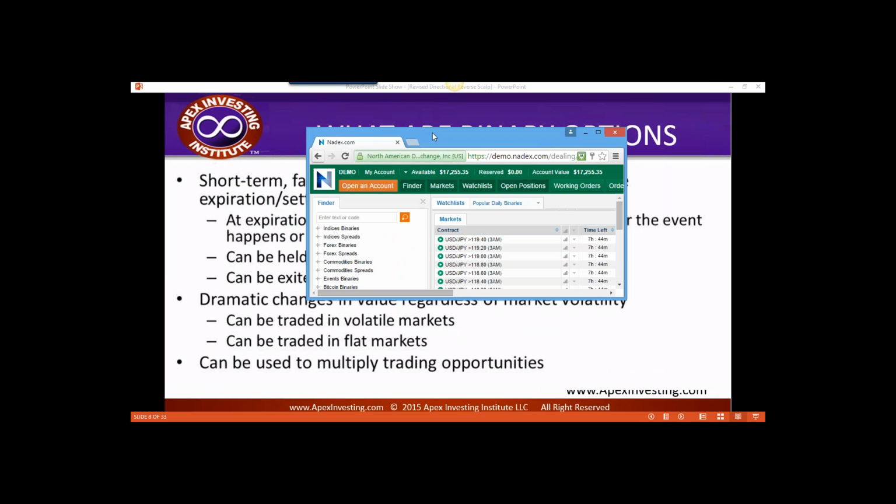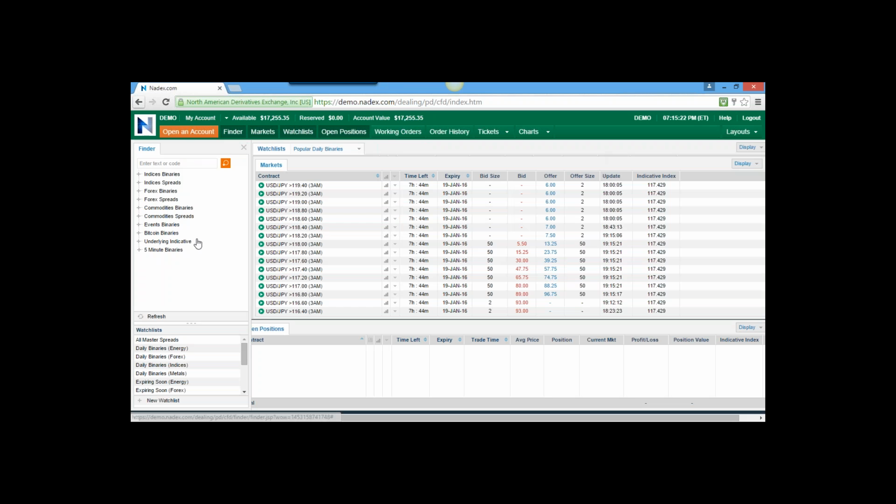I'm going to bring over here the Nadex platform. Off to the side, you've got binary, spread. These are all the different product options available. For our example tonight, because it's open, we're going to use Forex binaries. We're going to choose the euro dollar. Let me refresh this. Let's go to Forex binaries, euro dollar. Let's look at these right here.